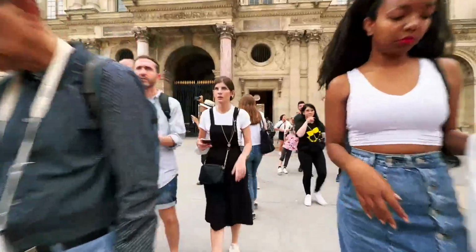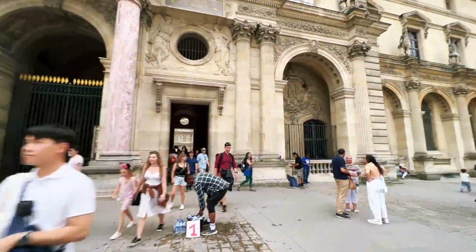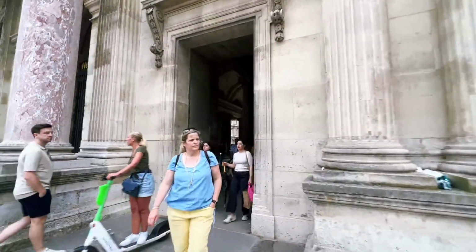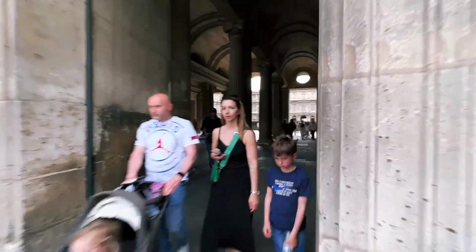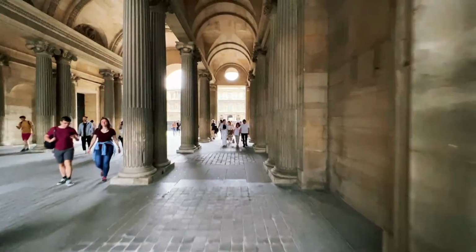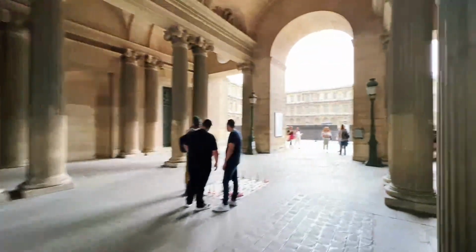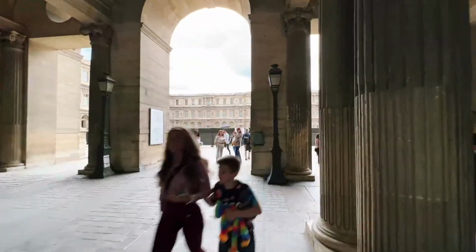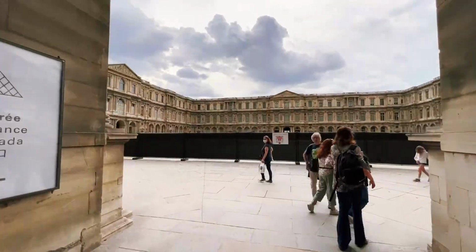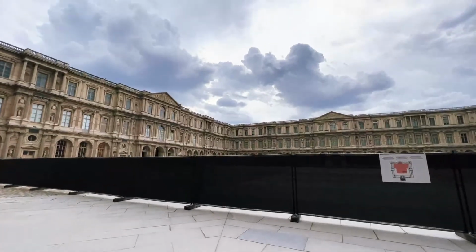Susan asks, is this lit up all night? Yes, it is. It's very beautifully lit up at night. I have a video of it. Search Louvre Urbanist. It'll pop up. It's also very well lit at night as well, so at night I felt safe every time I've done so.